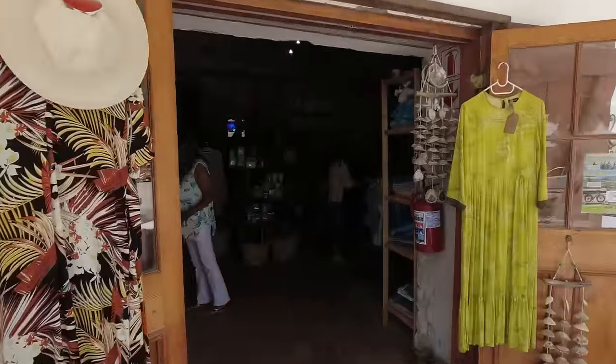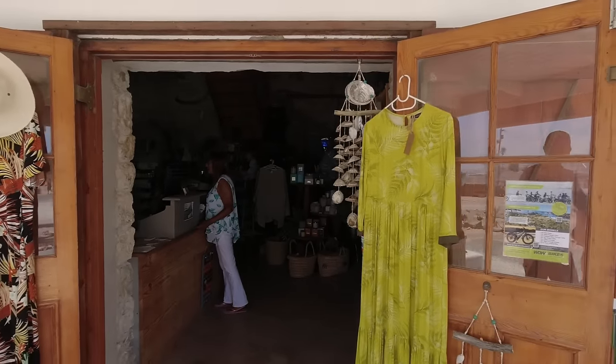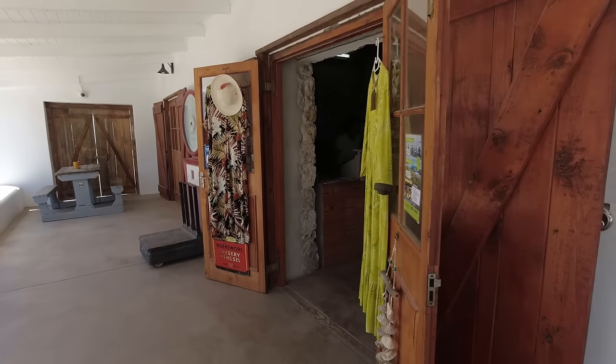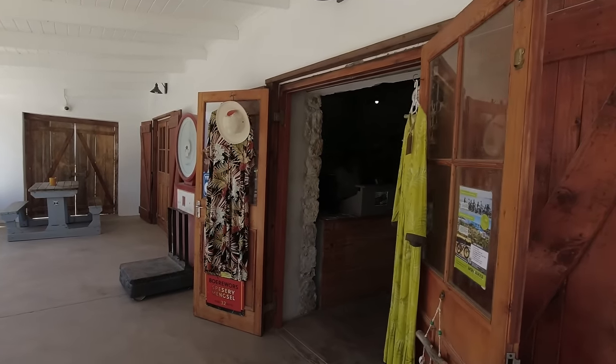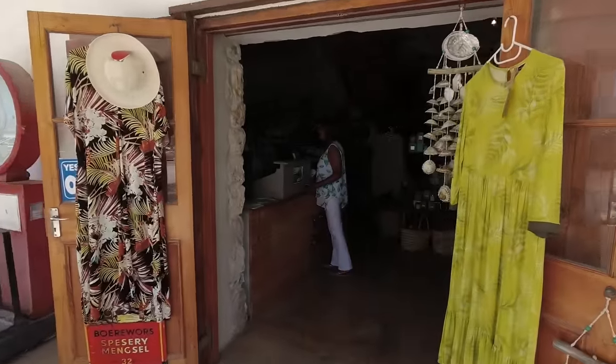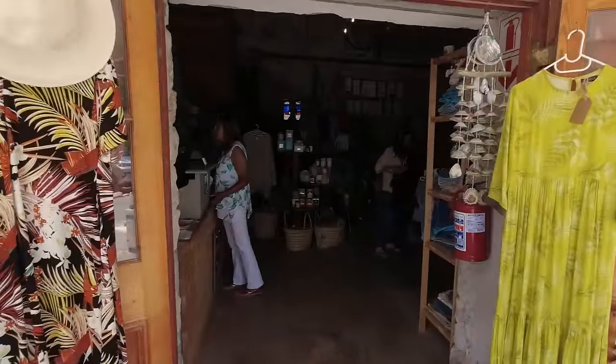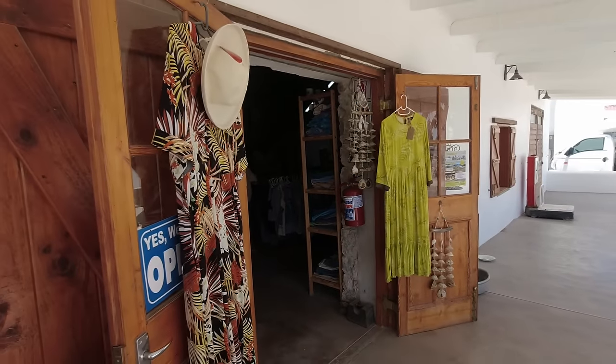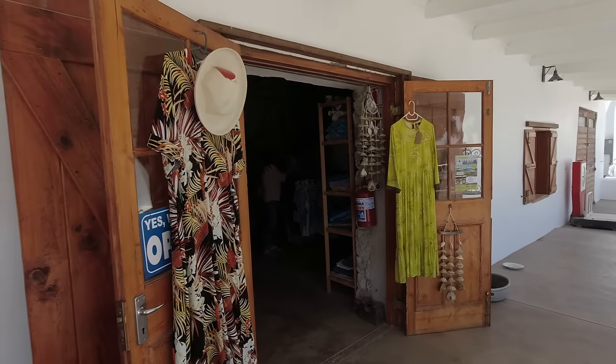I don't want to film inside there, but it's like a general store, you know, it just sells everything. Toys, shades, clothing, hats, electrical stuff, shoes, you know, like beach attire and so forth. And I think they have coffee inside as well.